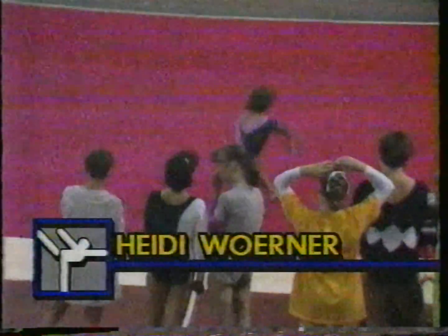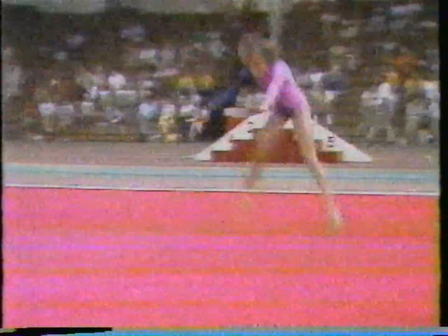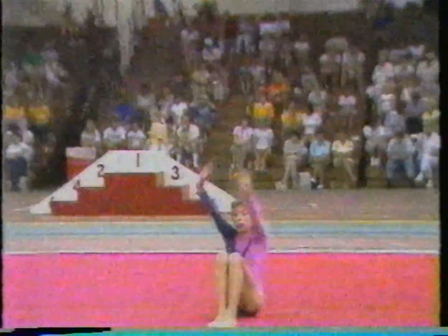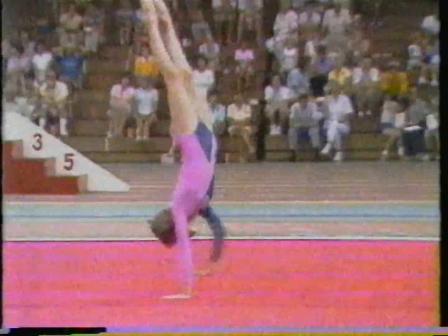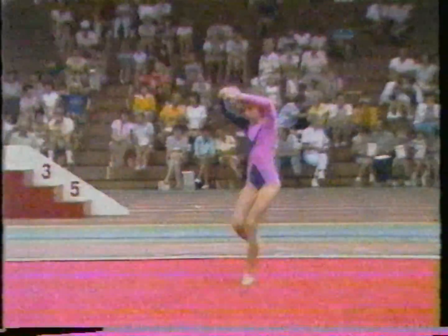Now we're on floor exercise. This, I believe, is Heidi Warner. This is one of the smaller ones. This is one of the little tigers that's working here to make gymnastics part of her life, and she's at one of those points in her life where she's a great young talent, and who knows what she's going to do.